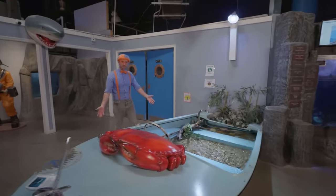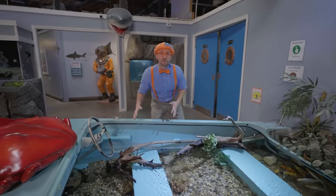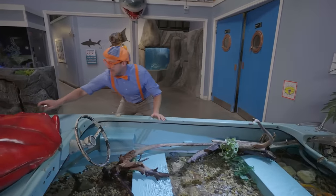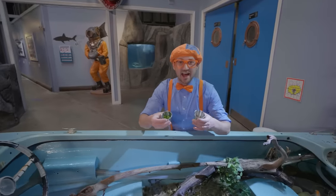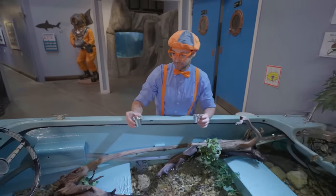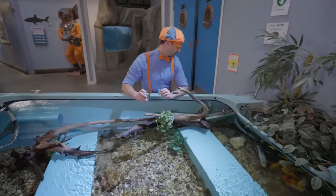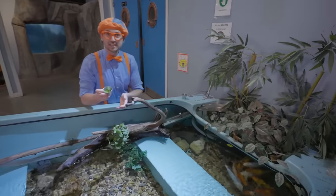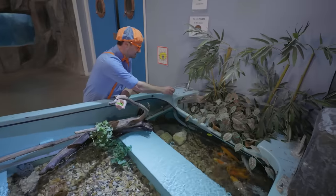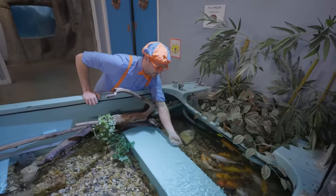Whoa, look at this. Looks like an old boat that water got into and rocks grew over the years. Whoa, it's a perfect fish habitat. Oh, and look at what I have. Yeah, some snacks for the fish. Yeah, just like how you and I like snacks. Yeah, fish like snacks too. Whoa, and they said I can actually feed these fish. All right, first let's try these peas. There we go. All right, pour it in my hand. And then we'll see if the fish like to come and eat some food.